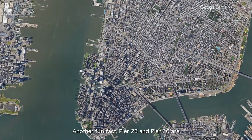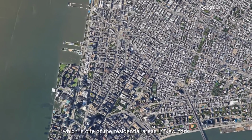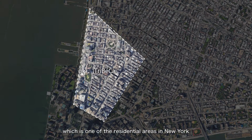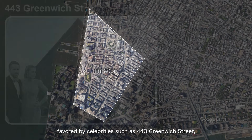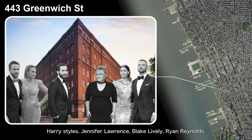Another fun fact, Pier 25 and Pier 26 are adjacent to the Tribeca neighborhood, which is one of the residential areas in New York favored by celebrities, such as 443 Greenwich Street, a historic building converted into residential apartments, often referred to as the Celebrity Apartment because it has been home to Justin Timberlake, Jessica Biel, Harry Styles, Jennifer Lawrence, Blake Lively, Ryan Reynolds, Jake Gyllenhaal, Jennifer Gates, and Lewis Hamilton. Anyway, what else? Rebel Wilson and Meg Ryan also live here.